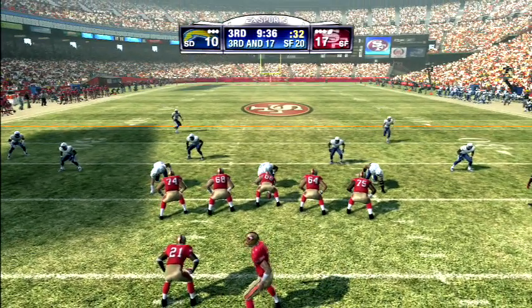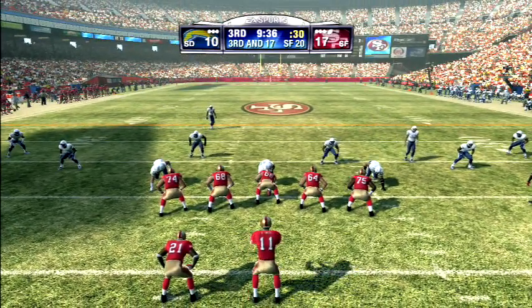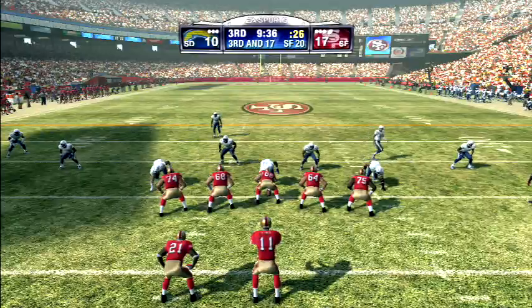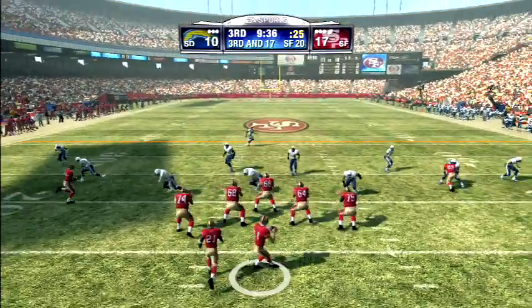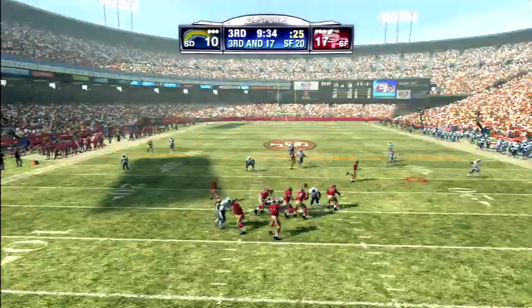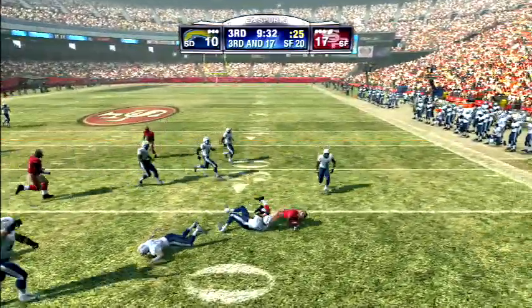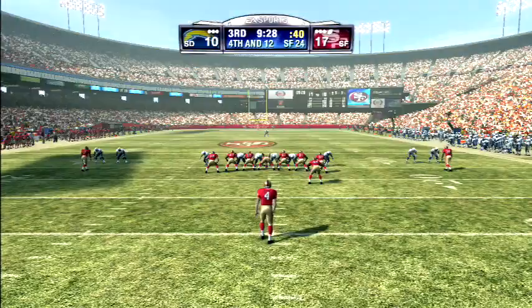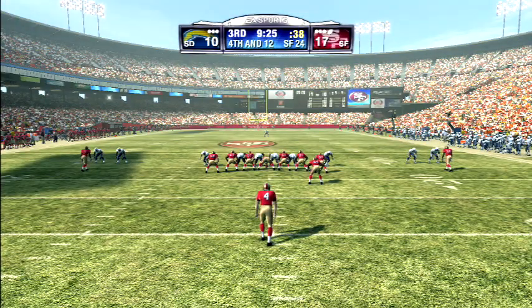Scatter! Blue 45! Here we go. Get him blocked. Smith looking to pass. Looking for a receiver. Pass completed. Brought down around the 24-yard line. And for as good of a catch as that was, this offense now has to deal with a 4th down.